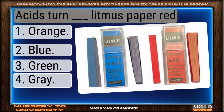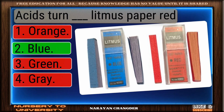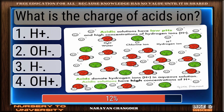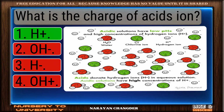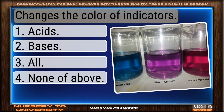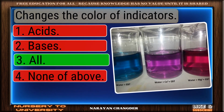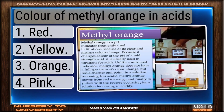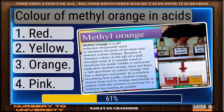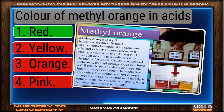Acids turn dash litmus paper red. Great job. Blue is the accurate answer. What is the charge of acids on? On track, H+ is the correct answer. Changes the color of indicators. Excellent choice. All is the right answer. Color of methyl orange in acids. Right again. Red is a valid answer.